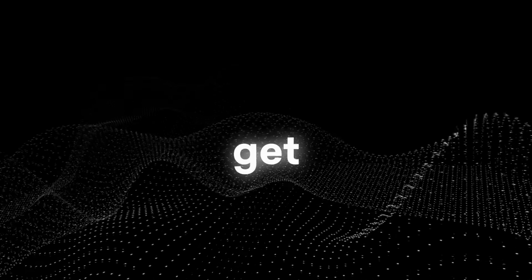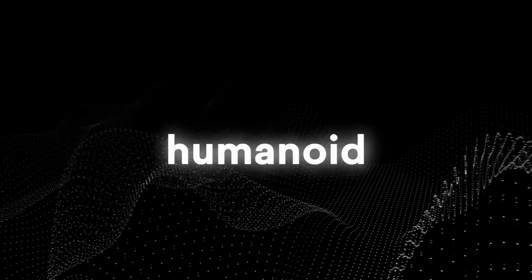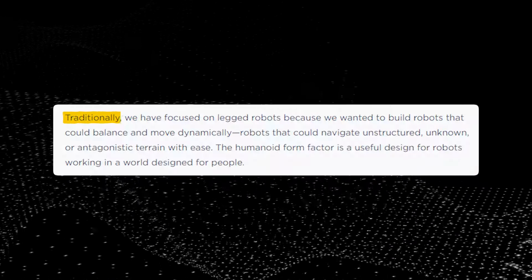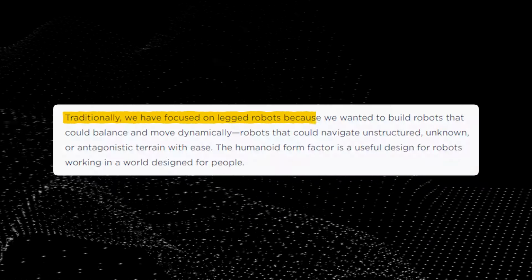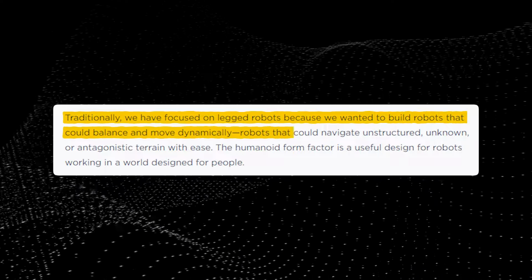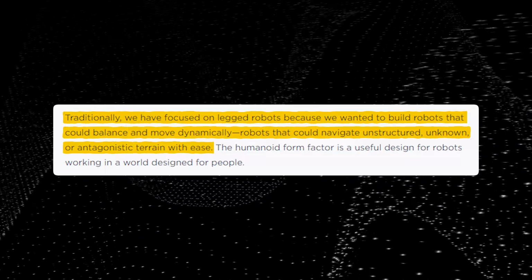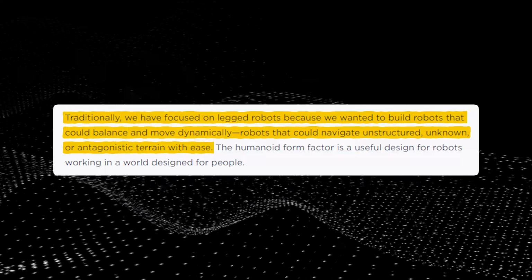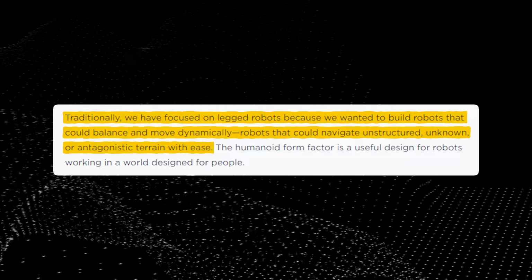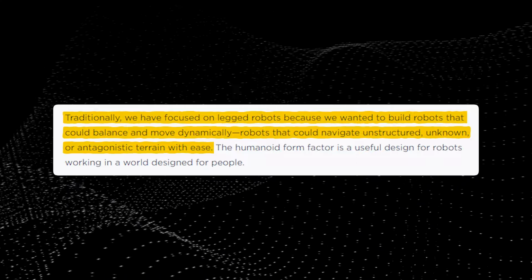Now, something that we always get in the robotics community is: why on earth do they make robots that are in the humanoid form factor? So you can see right here that they say, traditionally, we are focused on legged robots because we wanted to build robots that could balance and move dynamically, robots that could navigate unstructured, unknown, or antagonistic terrain with ease. And the main reason that most people don't seem to think about, because most people question why these robots are humanoid, because some people just think it's because they look cool. But that's not the reason.